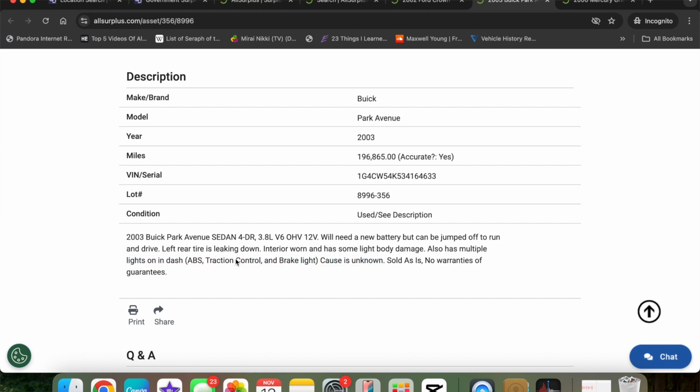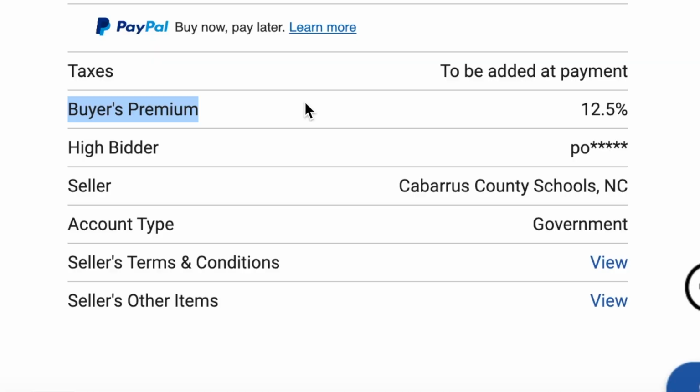This is the important part. It's sold as is, no warranties and no guarantees. So at the end of the day, if you're not going to see the car in person, you're pretty much gambling. So if you win the bid, you got to be prepared to pay whatever it is plus the buyer premiums. Just be aware of that when you're bidding. Let's say if you put in a bid for 700 or 1,000, it's not 1,000. It's 1,100 or whatever the premium is.